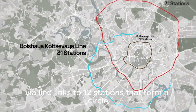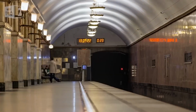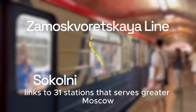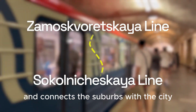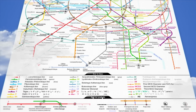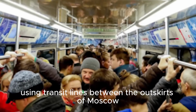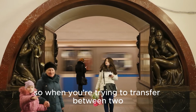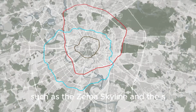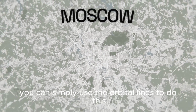The Koltsevaya Line links 12 stations that form a circle around Moscow city center. The Moscow Central Circle, or MCC for short, links 31 stations that serve Greater Moscow and connect the suburbs with the city. While the Bolshaya Line also links 31 stations and is the outer circle using transit lines between the outskirts of Moscow. So when you're trying to transfer between 2 extremely busy lines, such as the Zamoskvoretskaya Line and the Sokolnicheskaya Line, for example, you can simply use the orbital lines to do this.